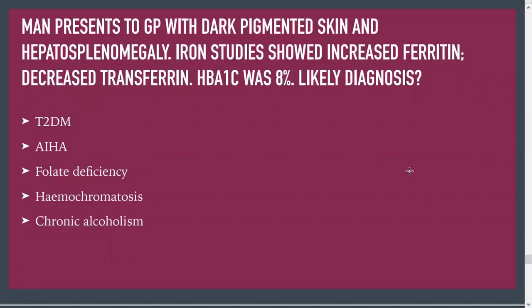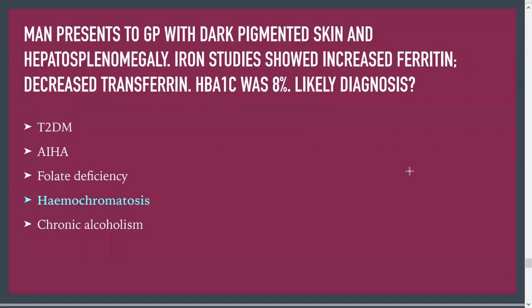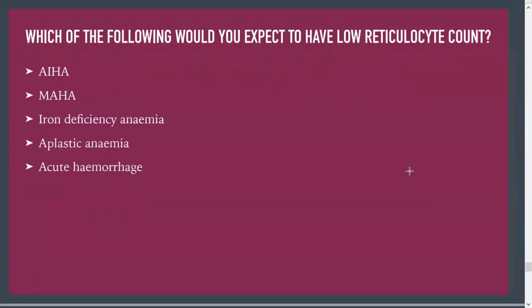Man presents to GP, dark pigmented skin and hepatosplenomegaly. Iron studies showed increased ferritin, decreased transferrin, and HbA1c. Actually, I didn't teach you guys this. Does anyone know the answer regardless? Good. If you see dark pigmented skin, it's definitely hemochromatosis. You typically won't see this in an OSCE, and typically not even in an exam because it's quite rare as a disease. But yeah, it's a question that I stole from someone.